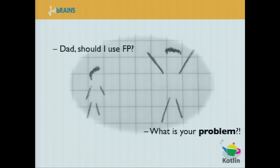So I'm not giving you a recipe. You have to decide whether to use functional programming for your problem. It depends on your problem. And the same applies to any language. People would come and say, okay, should I switch to Kotlin? Switch to Kotlin from C? Don't know. Maybe not. Your benefit depends on what your problem domain is.